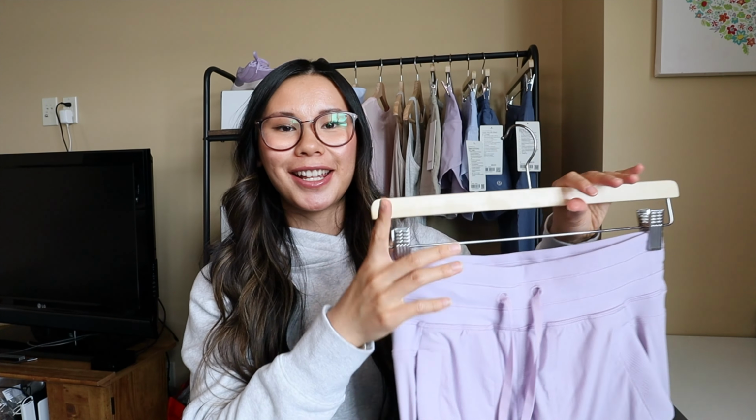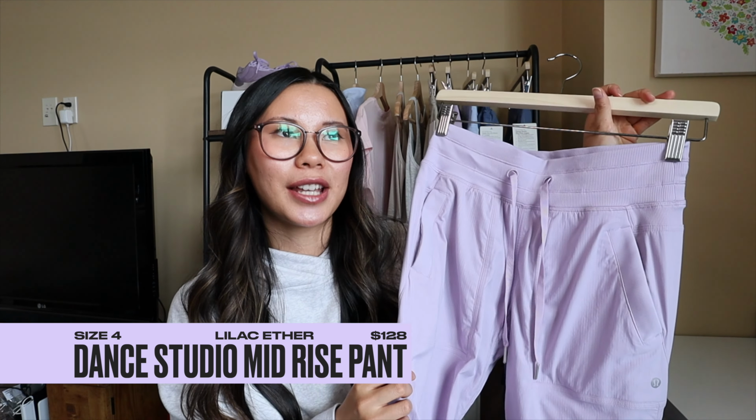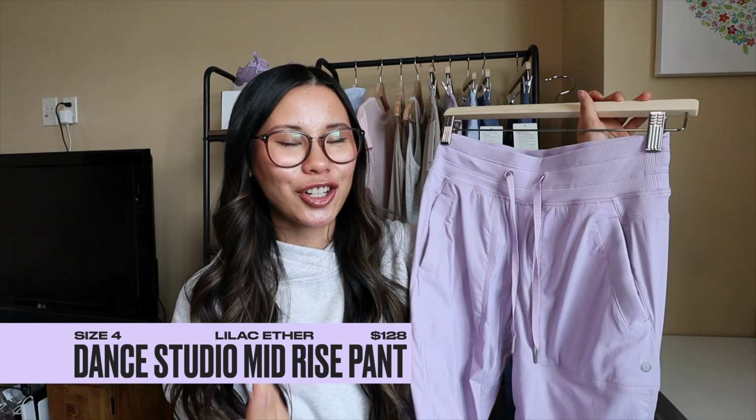And finally, moving on to pants. I have 2 pairs of pants to share with you today. The first one is the Dance Studio mid-rise pants. Someone asked me to try these out and review them, and actually I really like them.